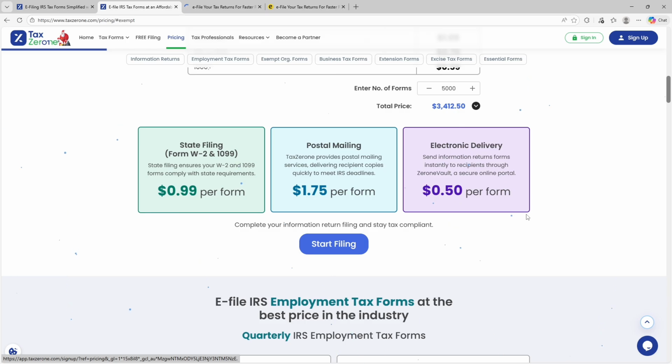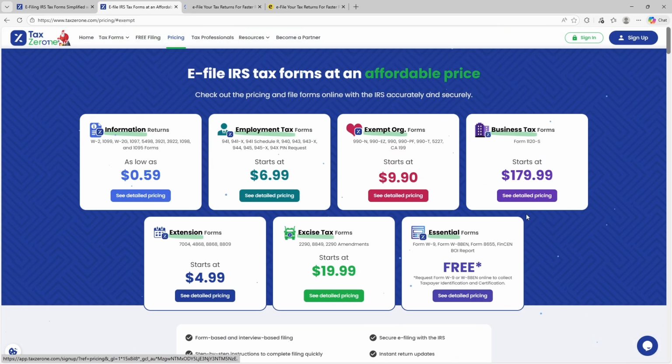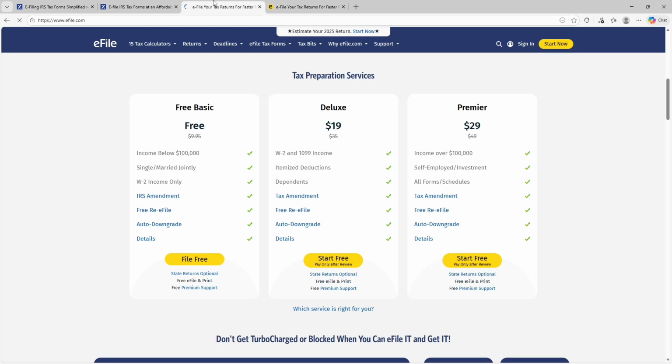With no minimum usage requirements and no bundled commitments, costs remain entirely predictable at the transaction level, even during peak filing seasons. In comparison, eFile uses a consumer-oriented, tiered pricing model focused on individual income tax returns. The free basic plan is priced at $0 and supports simple W-2 only returns for taxpayers earning under $100,000, filing as single or married jointly.